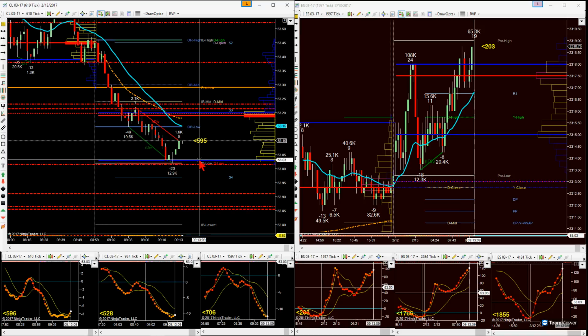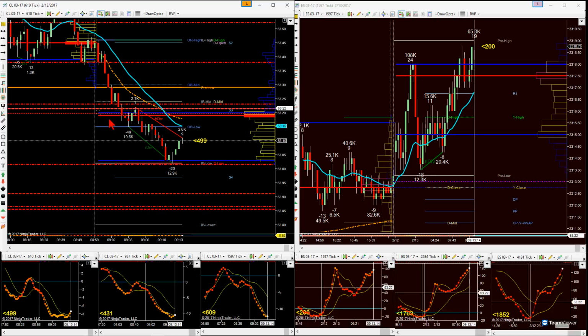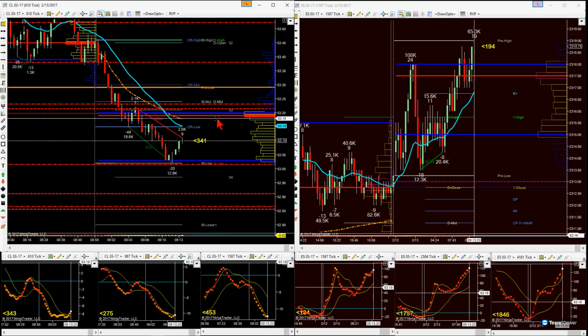These are coming off, in this case, a previous microcomposite VPOC. In this case, it's a previous VPOC, swing high, swing low. These levels come from somewhere. It is always amazing to me how well this holds.